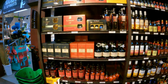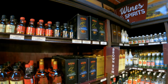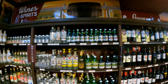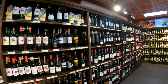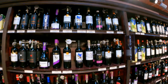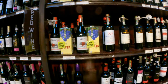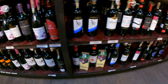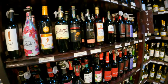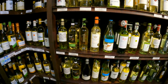So that's the El Dorado 15-year-old rum, and it comes with glasses, as you can see, it's in the box. And then they have some more El Dorado over there and smaller ones. Then there's a 12-year-old, and we have some vodkas too, and some brandies. And those are some wines you're looking at. So those were the red wines just now, and now this is the white wines.